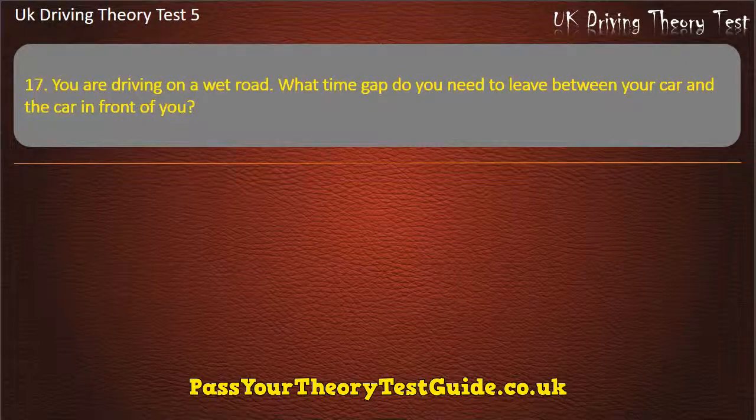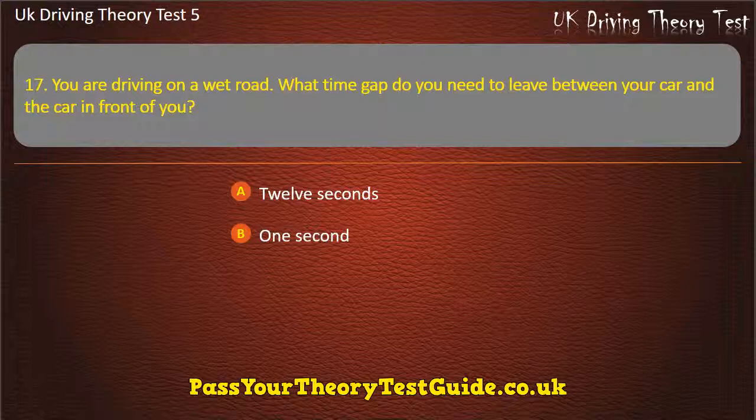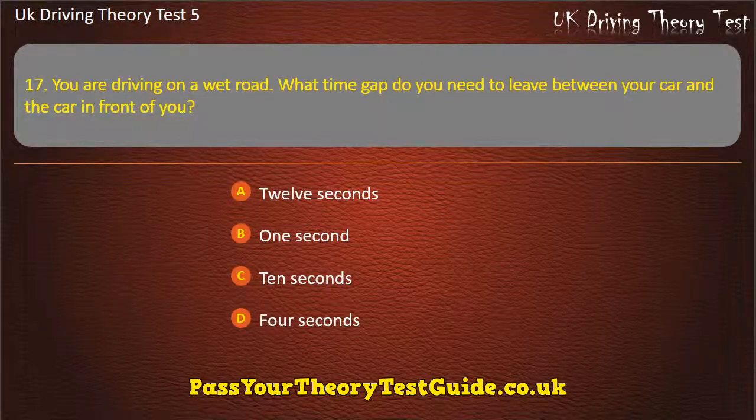Question 17. You are driving on a wet road. What time gap do you need to leave between your car and the car in front of you? 12 seconds. 1 second. 10 seconds. 4 seconds. Answer. 4 seconds.